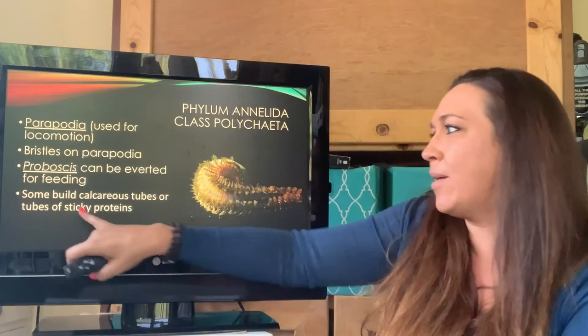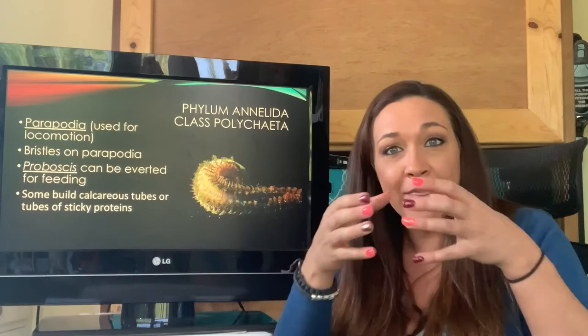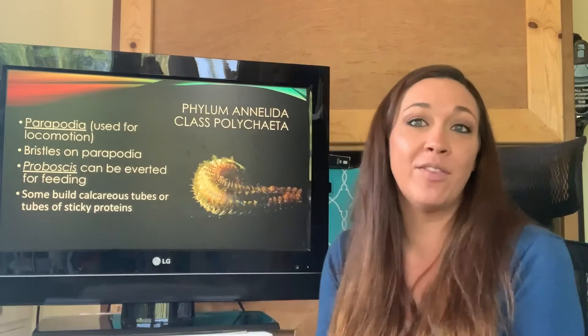Let's see. Some of them build calcareous tubes. So if you've ever seen the tube worms, especially the deep sea ones at the hydrothermal vents, these huge tube worms are like 3 or 4 feet long. And they basically build these little tubes, and that's what they use for protection. So again, those deep sea tube worms are all going to be the class Polychaeta under the phylum Annelida.